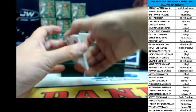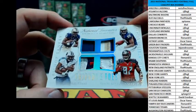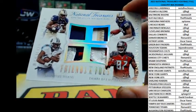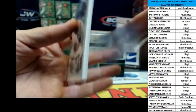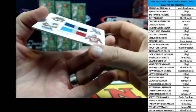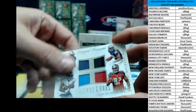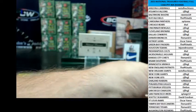We've got friends and foes. 2 of 5. Austin Safarian Jenkins for the Bucks, and Bishop Sankey for the Titans. Oh, that's Finn Man, he gets that one uncontested. He's got both. I am always a fan of the non. And you're going to get this one, too. That's the patch version. Now you got the 33 and 99 jersey version. Friends and foes, Bishop Sankey, Safarian Jenkins, two studs. That one's going to Finn Man uncontested also.